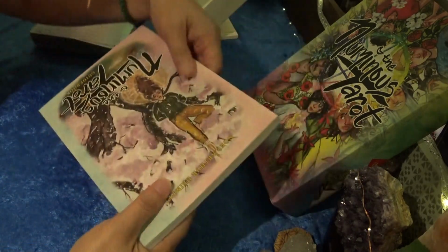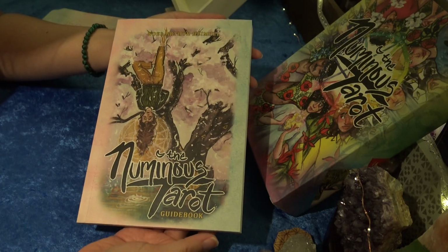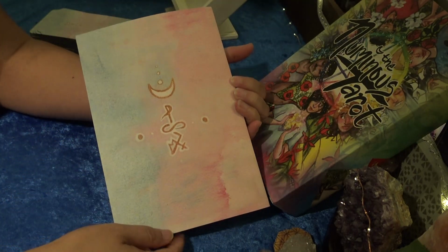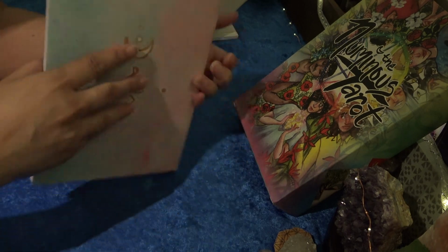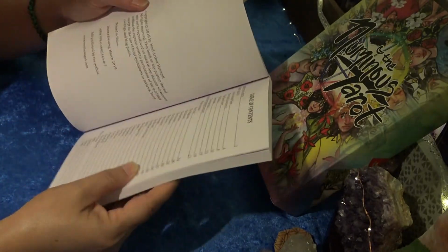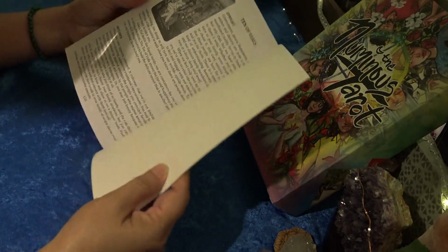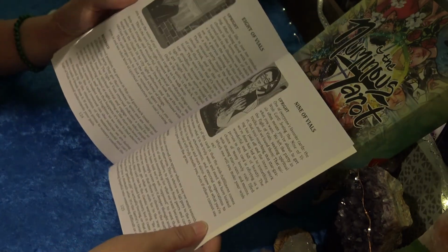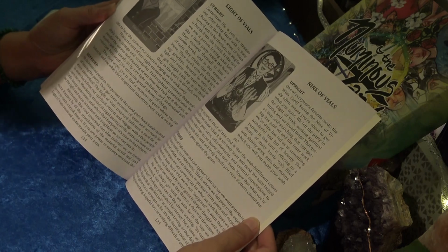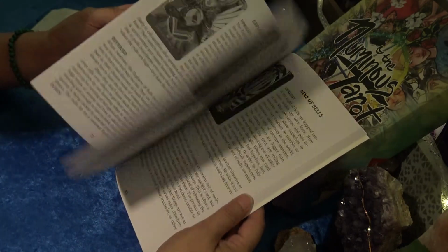Let's take a quick look at the guidebook. It's a large guidebook. The back has the same symbols. It looks like the back of the cards. And it's black and white. It was copyrighted in 2018, so this was last year. It's been out for about a year. There are pictures of the cards inside, but they're black and white, not in color. There is an upright meaning of each card, and then a reverse meaning of each card. Just to give you an idea.